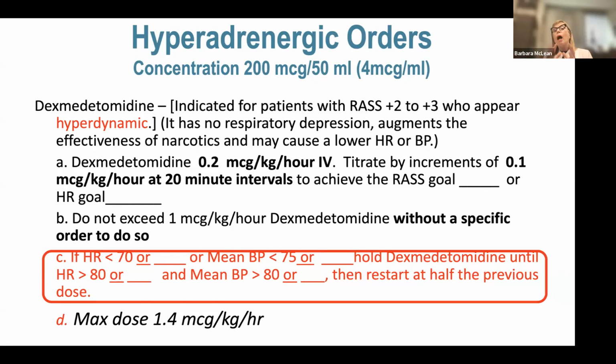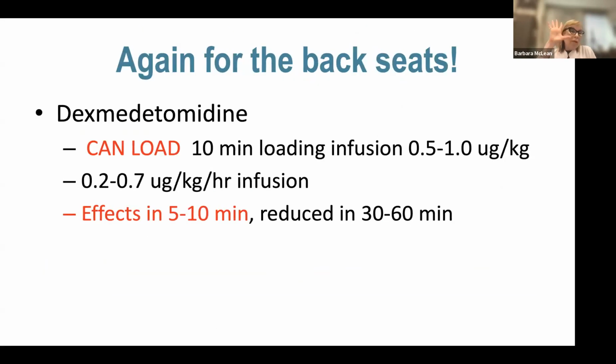So when we think about the hyperadrenergic order set, yes, we have RASS, but we're also going to think about our heart rate, and secondarily, we're going to think about our MAP goal. So again, we're going to load patients with Precedex in a 10-minute loading dose of 0.5 to 1.0 mics per kg over 10 minutes, and then we're going to maintain you over time, and we'd like to reduce you to a lower level once we basically have captured you.